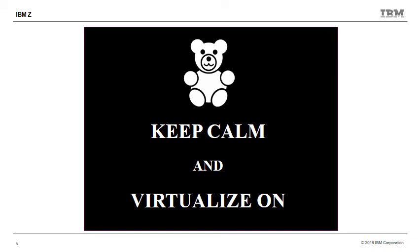So hopefully you now understand the 2-year cadence starting with ZVM 7.1 and the continuous delivery strategy for ZVM.